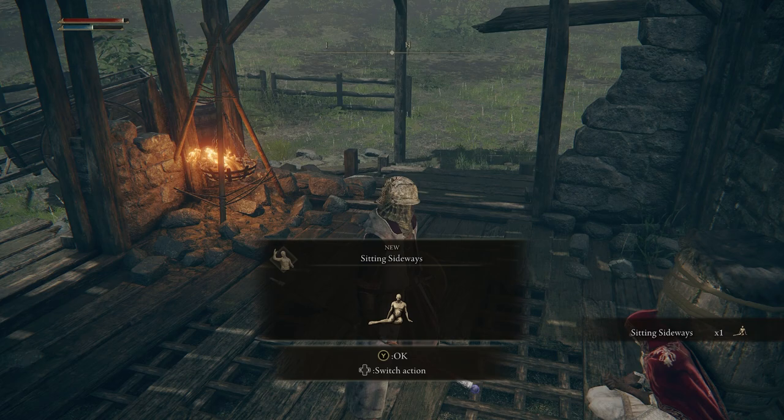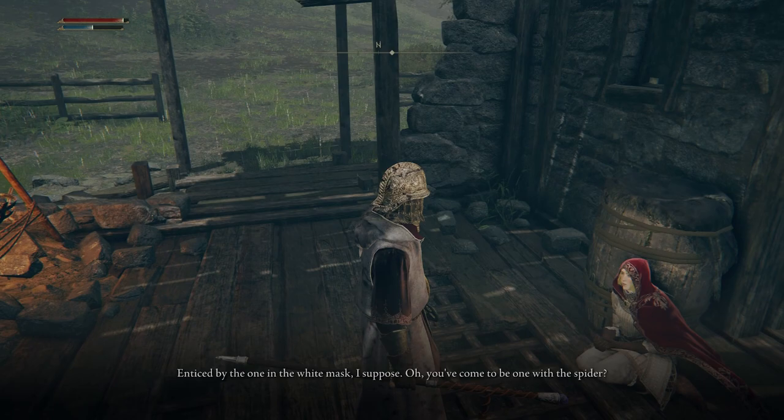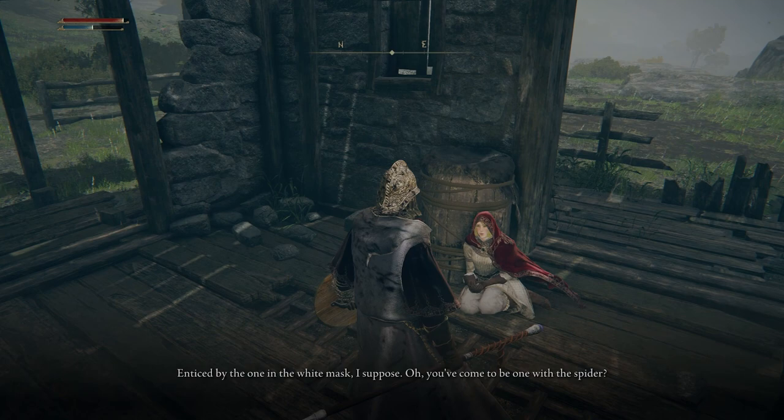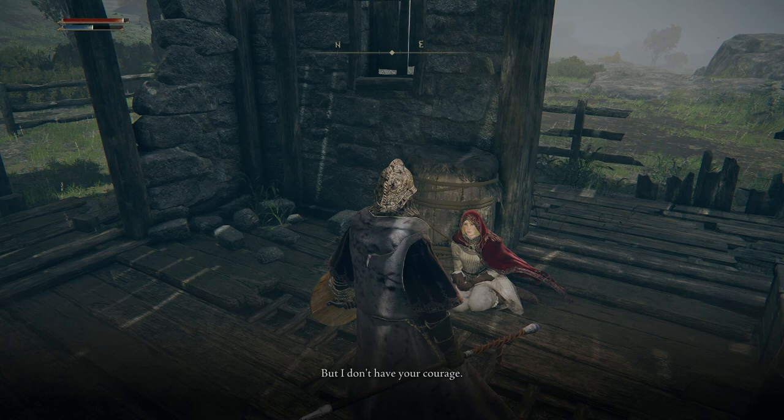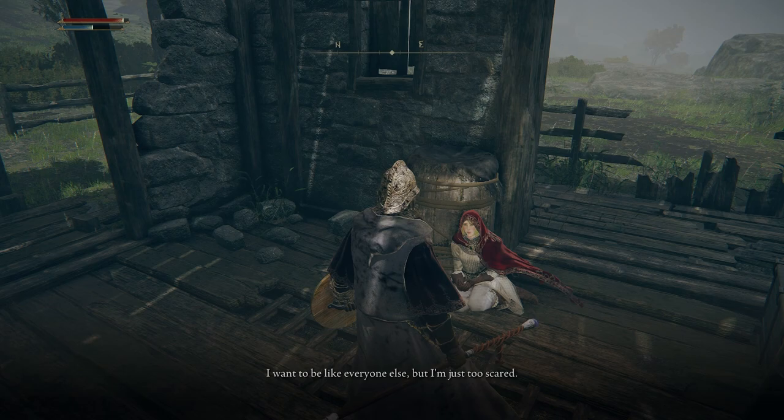You're all on your own, are you? And heading to Stormveil Castle, enticed by the one in the white mask, I suppose. Oh, you've come to be one with the spider? Well, that makes us two peas in a pod. But I don't have your courage. It's scary, you know, having your arms cut off, or legs, or your head. I want to be like everyone else, but I'm just too scared. I'm nothing but a craven.